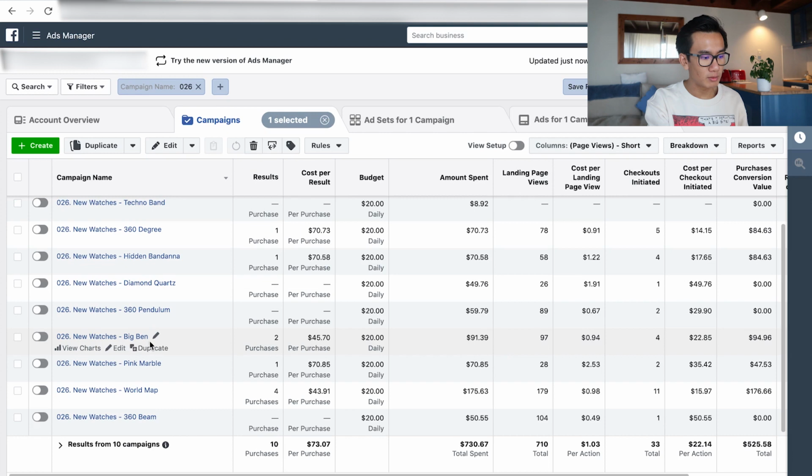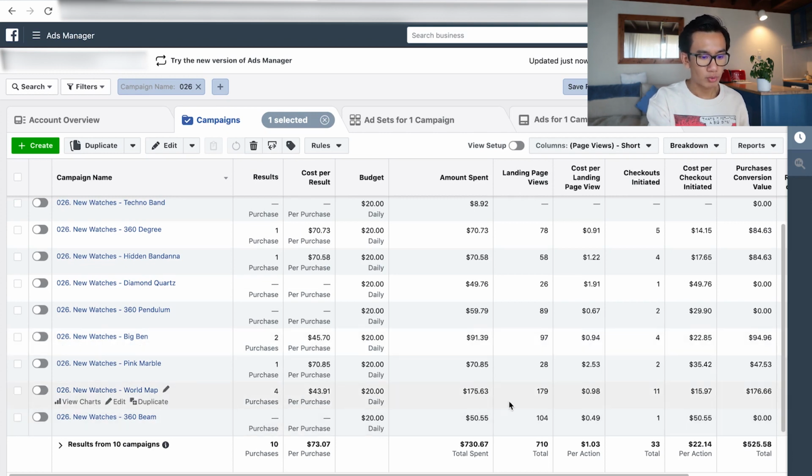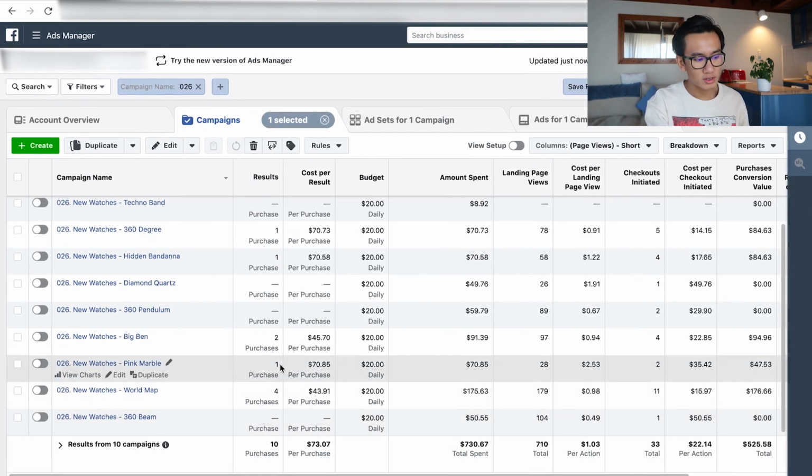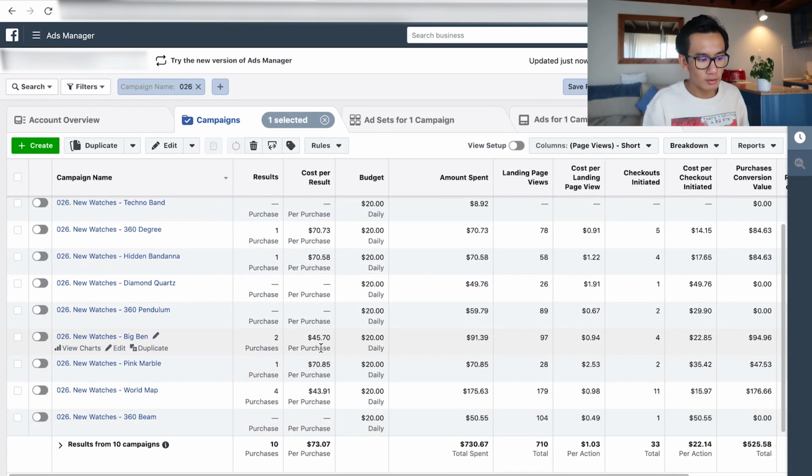And then we're able to see that the Big Ben watch and the World Map watch did pretty well. They both weren't profitable, but one got 4 purchases, one got 2 purchases, and they were roughly $35 USD per purchase. So given this, all I need to do is hire a bunch of VAs and just launch 10 watches every single day, and eventually I'll find a new watch that does insanely well and just go off volume. I repeat that again and again, and my pixel is just going to get stronger and stronger. When I find a winning watch, then I go ahead and convert the whole 360 Glide store to that watch. That's sort of what I did.